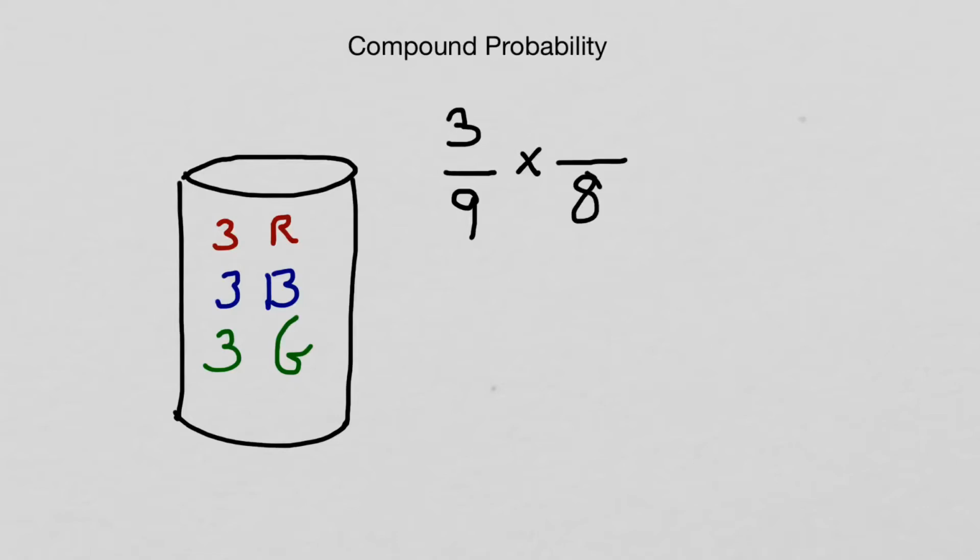There's only 8 marbles left in there now, and the chances of me pulling out another red one is just going to be 2 out of 8. It's not 3 out of 8 because I already pulled one of the 3 red marbles out. So my first pull, the odds of me pulling out a red marble were 3 out of 9. The odds, or probability, you'll hear me say both, of pulling out a red marble on the second one is 2 out of 8. The probability of me doing both of those, you just multiply straight across. That's going to be 6 out of 72.